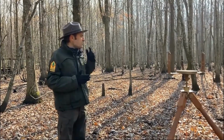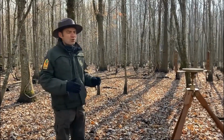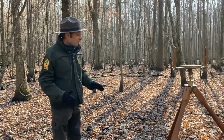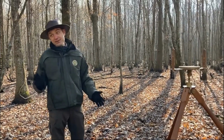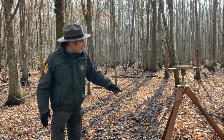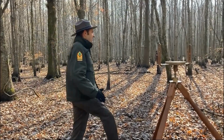And another thing that they would note were what were called line trees. Now, it worked out pretty good here, actually maybe not so good, is my chain didn't hit a line tree. But I'm going to grab this here.